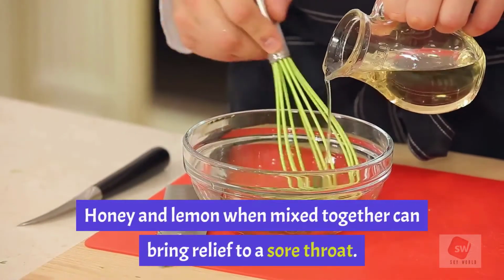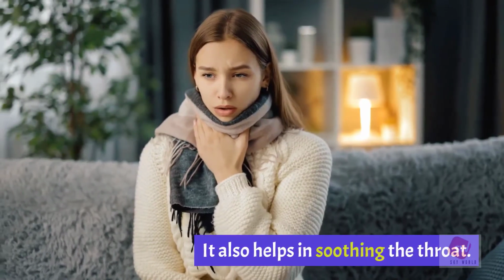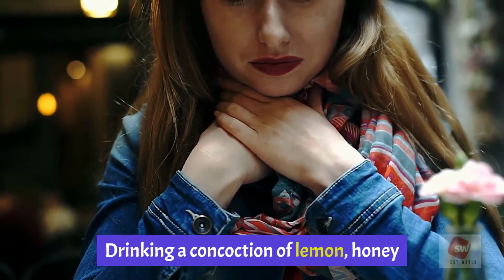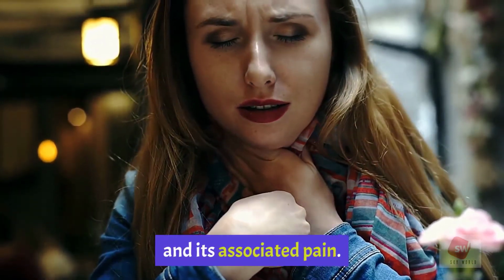3. Honey and lemon. Honey and lemon, when mixed together, can bring relief to a sore throat. It also helps in soothing the throat. Drinking a concoction of lemon, honey, and warm water will help to ease your sore throat and its associated pain.